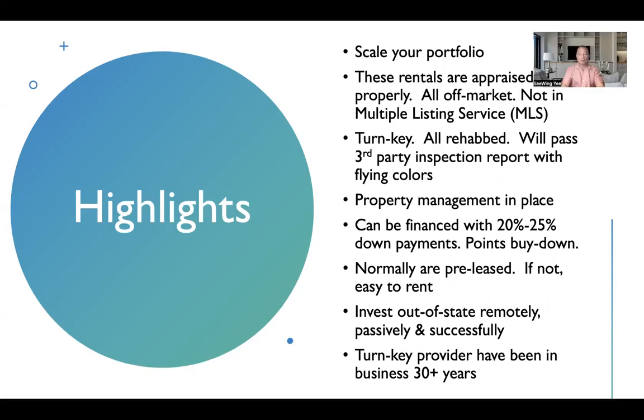So anyway, another highlight of this particular presentation is that these rentals are appraised properly. It is off market. It is not in the multiple listing service. They are not for the general public. They are provided for only select real estate investors, regardless of where you live. By virtue of watching my video, you could be physically living anywhere in the US and you have the potential to have access to this type of inventory listings.